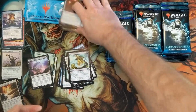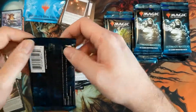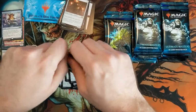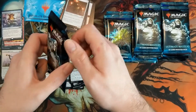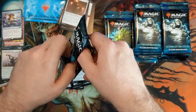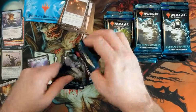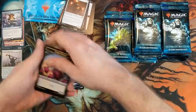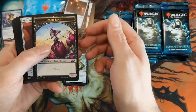Cool. Okay, so yes, my LGS Dark Side, like I was saying, they actually had a draft for Ultimate Masters today. I wish I could have gone. It's $40 to play in the draft, but you get a pack for each win. I would have loved to have gone, but unfortunately, I was hanging up Christmas lights because it is that time, and you know, sometimes there's responsibilities outside of playing Magic, which is unfortunate.